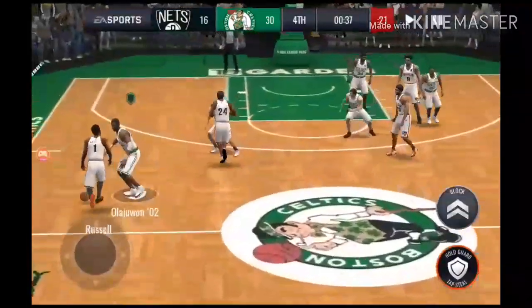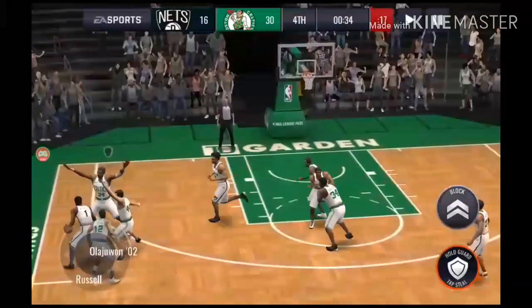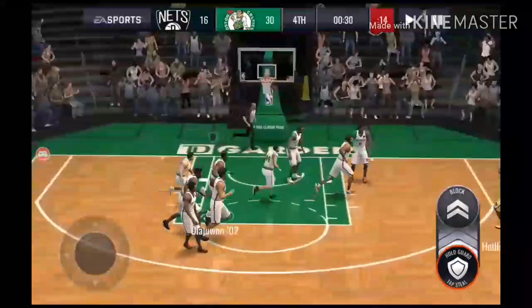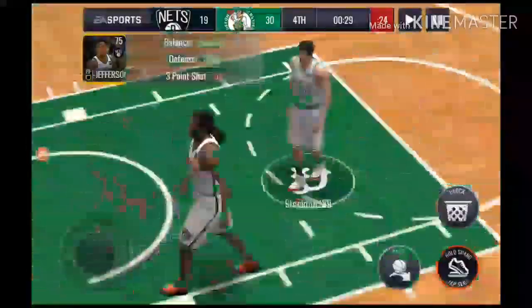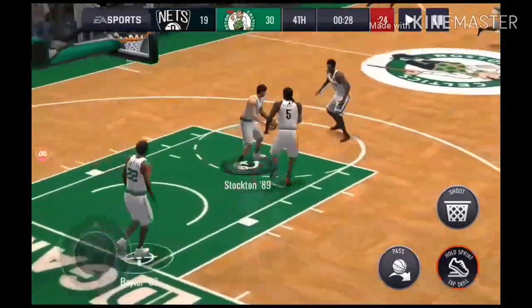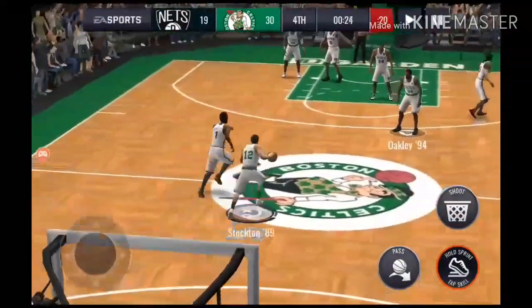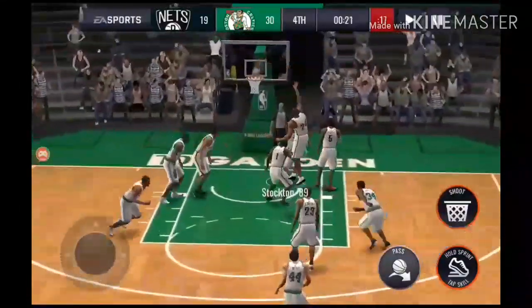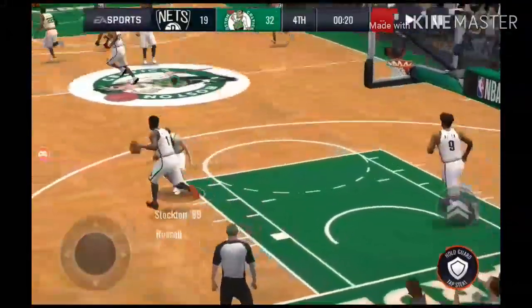for the Celtics. And over to Russell now. He is stuck for a little bit. And now he passes over to Hollis Jefferson. He makes it in with 19 points for the Brooklyn Nets. And 25 seconds left on the clock. Over to Stockton. Stockton pushes the Nets out of the way with 32 points for the Celtics.